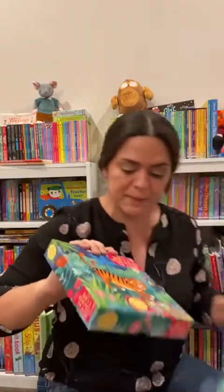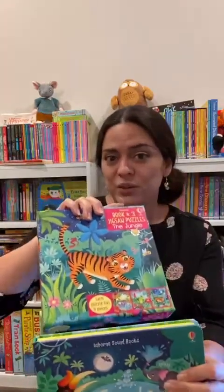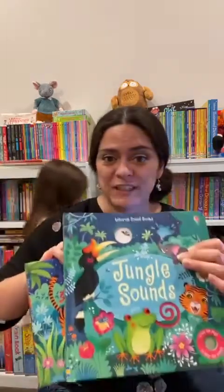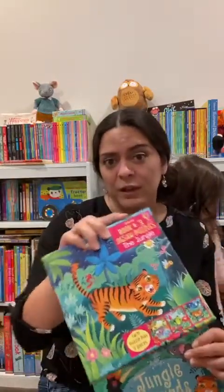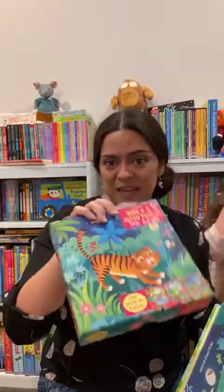It's the same as our jungle sounds book. So there's the jungle, and there's also the zoo. If you wanted, you could get the sound book and the puzzle and they all go together. There is a softcover version of the jungle sounds in here.